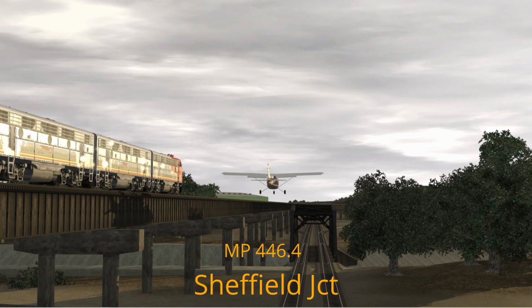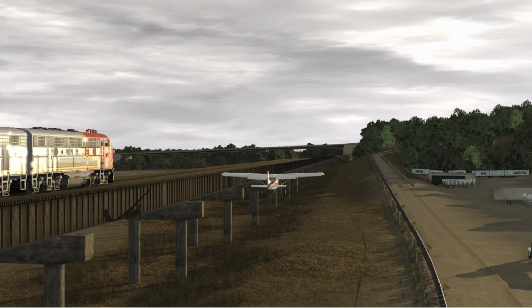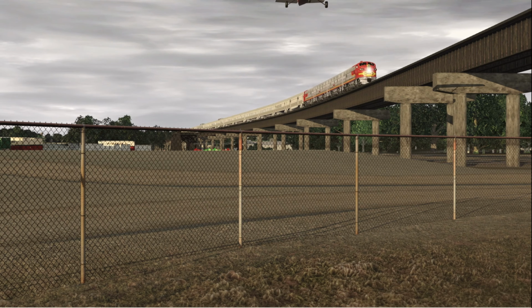Following the Super Chief, we arrive at Kansas City Terminal Railway's 3.2-mile Sheffield Junction flyover, completed in July 2000, which eliminates the congestion previously caused by the 250 daily trains through the junction.